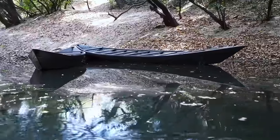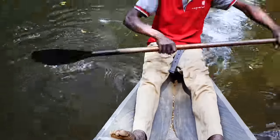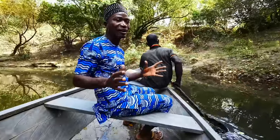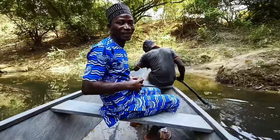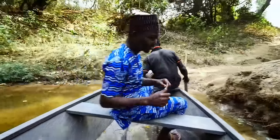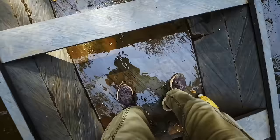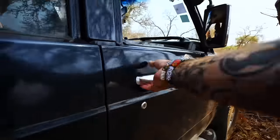Really beautiful out here. It's cool, lots of shade, and you can see lots of mosquitoes and flies in the water, right? If you want to enjoy the Mole River, come with long trousers. And if you like, put on some repellent, some cream, to push away these flies, especially the tsetse flies. They disturb a lot. They are blood suckers. Tsetse fly, right? Thank you, my man. Welcome, thank you.